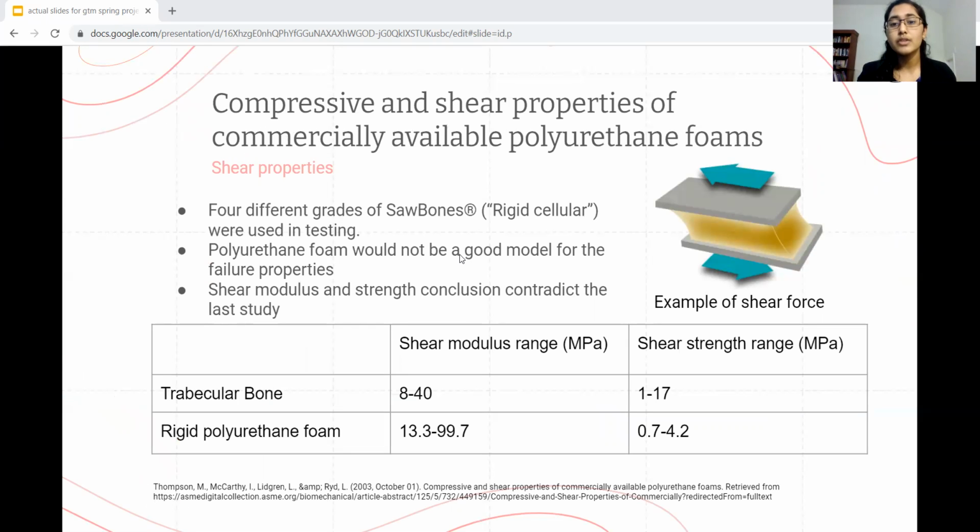So I was able to take a look at another study that covered the shear properties of rigid polyurethane foam, and the study was conducted by the team here at the bottom. So they used 4 different grades of sawbones. Sawbones are basically rigid polyurethane foams. And they ultimately concluded that the elastic properties of polyurethane foam match that of cancellous bone. However, the difference in failure properties was significant. Therefore, these authors concluded that the testing of failure properties of polyurethane foam and projecting these results onto cancellous bone would be inappropriate. So I've actually included a table at the bottom here.